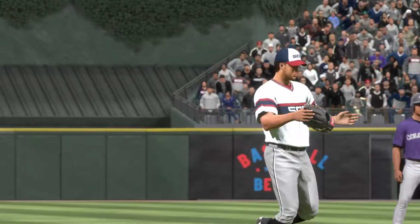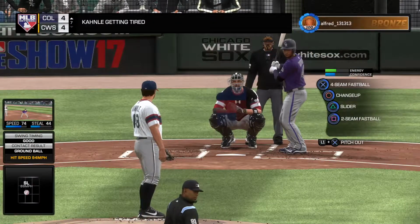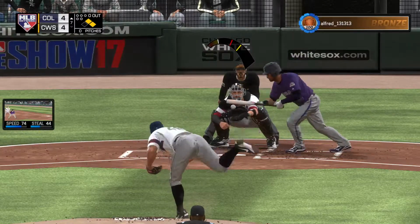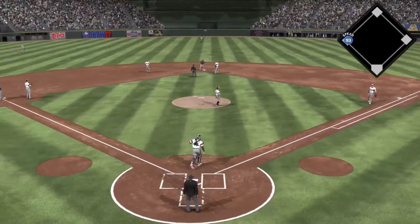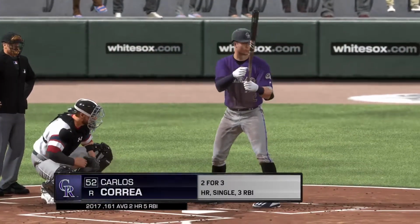Tommy Kingley is into the ball game now as he'll make his 5th appearance of the season here. Tommy Kingley, a defensive change for the White Sox. Try to bunt for a base hit here as he gets this one down. There's one on to first, and how about that? He comes right out of the bullpen and gets the double play ball with 1 pitch.